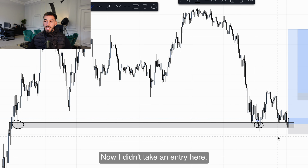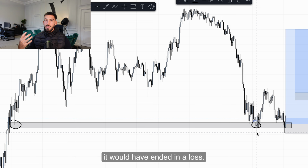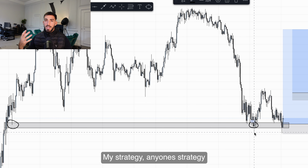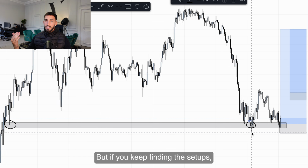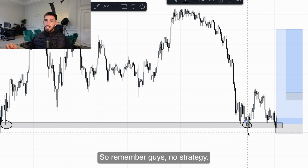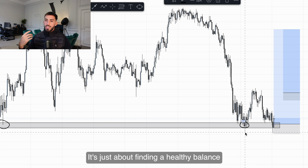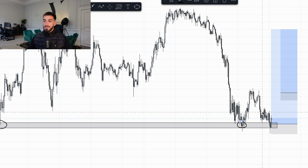Now, I didn't take an entry here. However, we definitely potentially could have. It would have ended in a loss, but that's completely fine. You're allowed to take losses. My strategy, anyone's strategy, you're going to lose, but if you keep finding the setups, eventually you're going to catch an amazing risk to reward ratio, and it will make up for the losses. So remember, guys, no strategy, even mine, is bulletproof. You're not going to win every single time. It's just about finding a healthy balance between your risk to reward and your win rate.